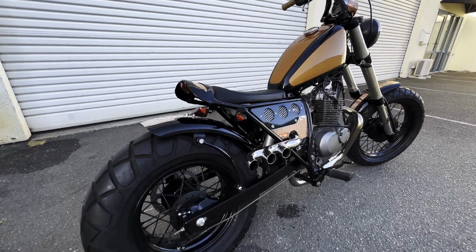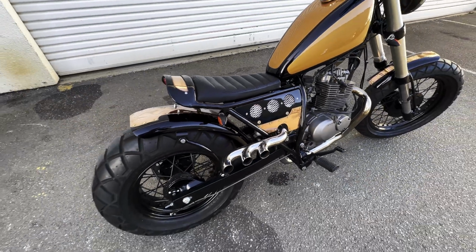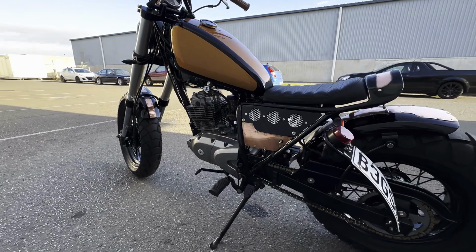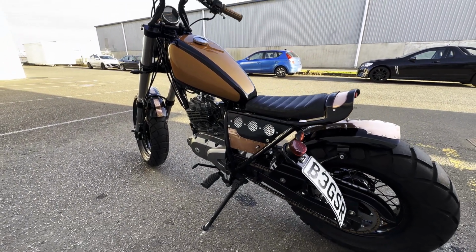But Gavin's added these holes here, speed holes, with wonderful metal kind of grating behind it, and it just really looks the part. We can jump to the other side here and it's all mimicked over on this side. So negatives about the bike, I'm really struggling to find any, to be totally honest with you.